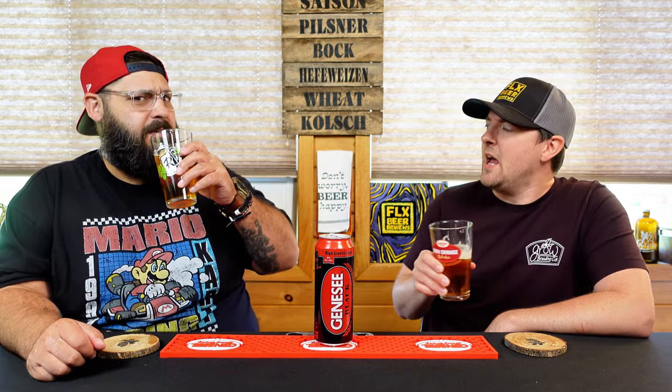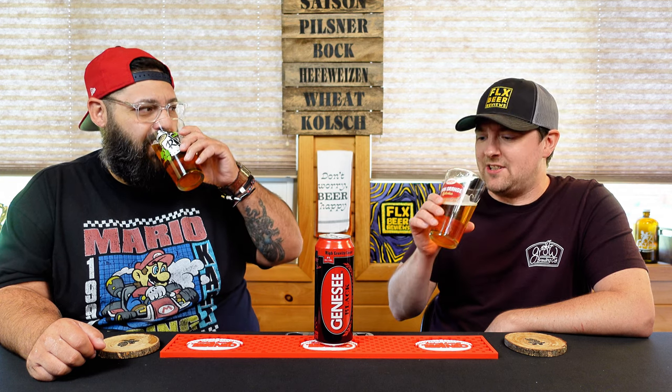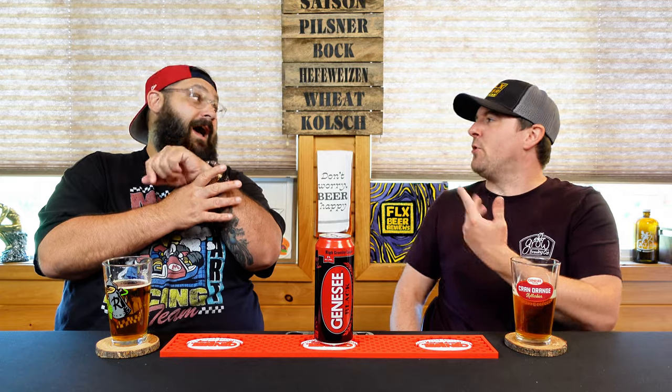Carbonation is kind of subtle for me. Yeah, it's not what I thought it was going to be. Yeah, it's malt liquor carbonation. I know. For some reason, I thought there was going to be more carbonation, though. I've been drinking a lot of malt liquor, more so in the past year than in the previous seven.